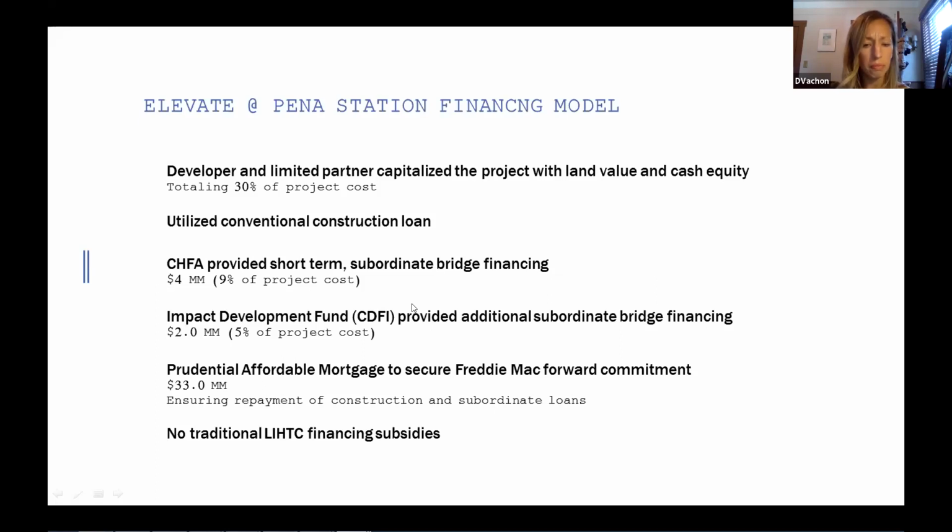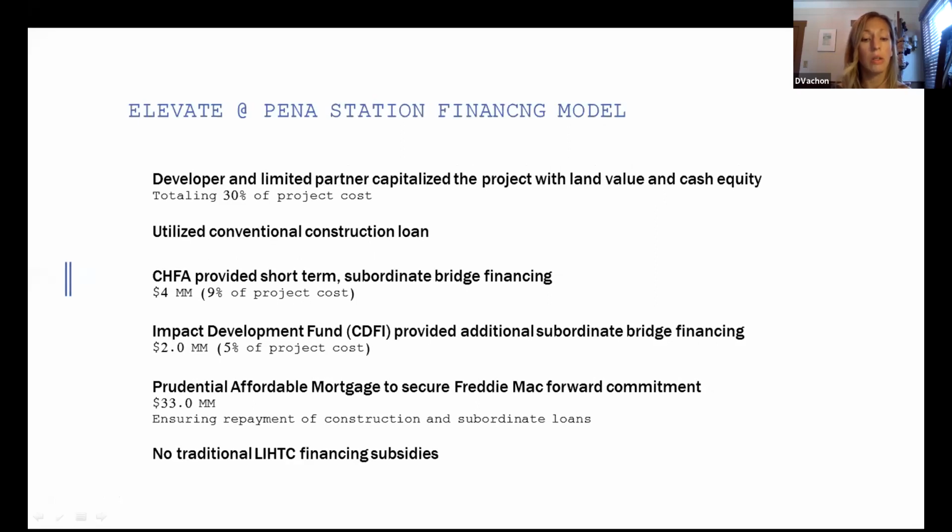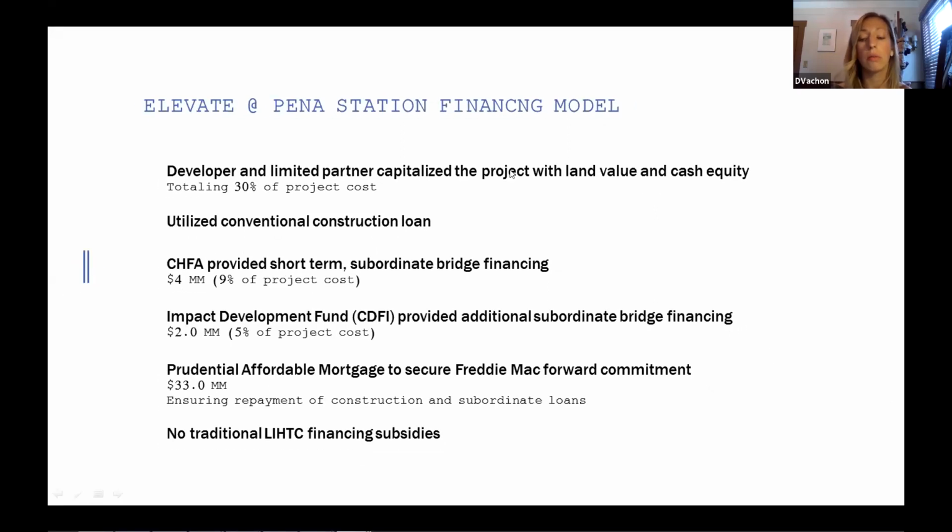and term. But most importantly, this model doesn't use any traditional low-income housing tax credit financing subsidies, which preserves them for more affordable projects with lower AMIs.